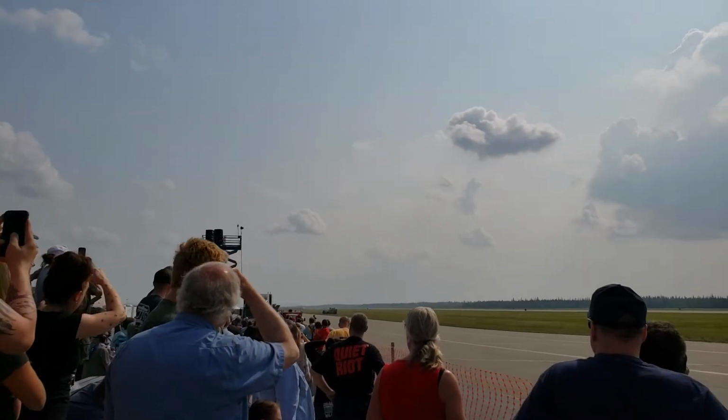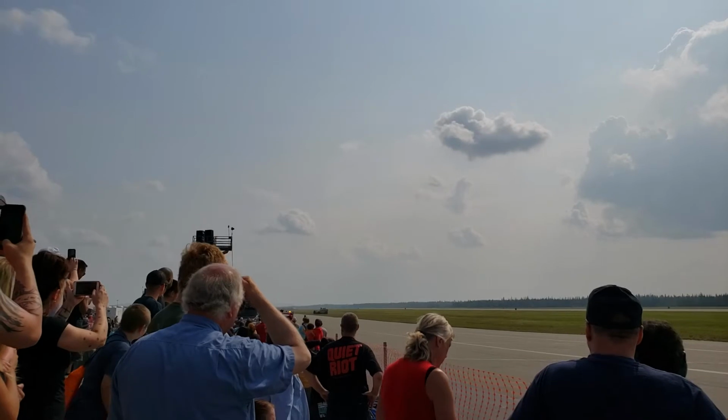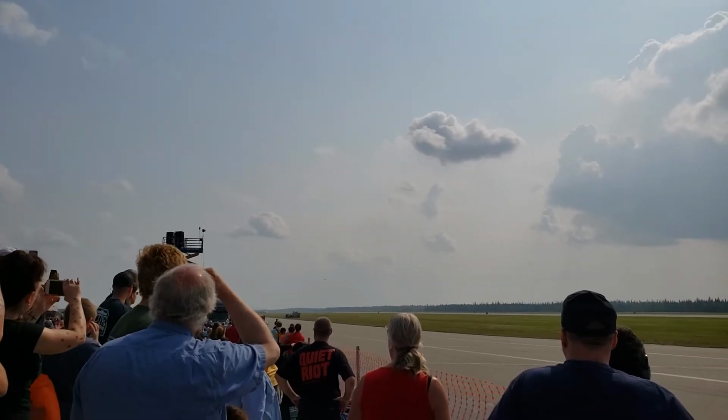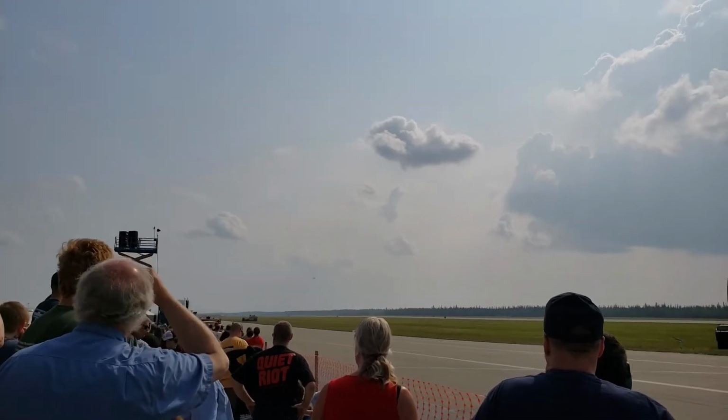As he reaches show center, he will complete a 360-degree roll and finish the pass inverted. Coming in from the left, Captain Olsen performing the eye to eye.